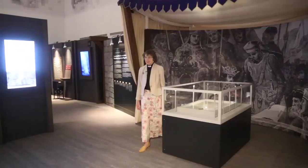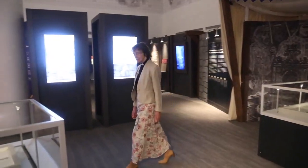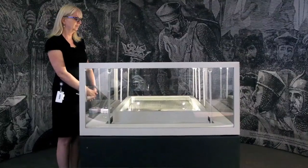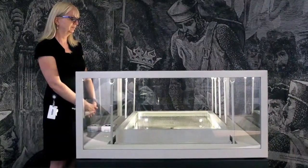So this one has been in Durham Cathedral since 1300, and as far as we know, it has never left the cathedral. Certainly it's never been on public display until now. It'll go on public display in Durham Cathedral in 2017 when we have our own exhibition facilities, but this is the first time the public have seen it.